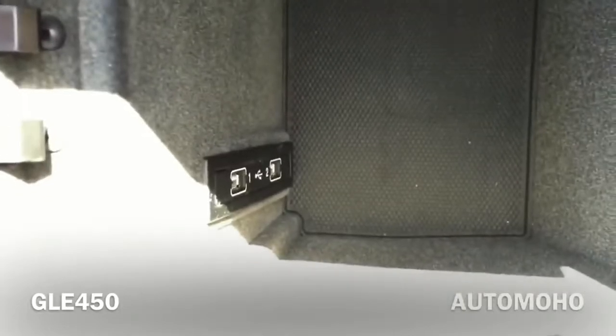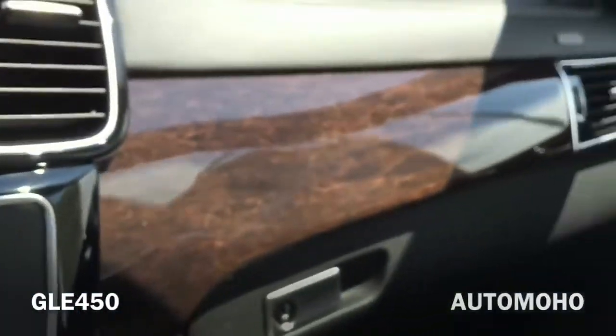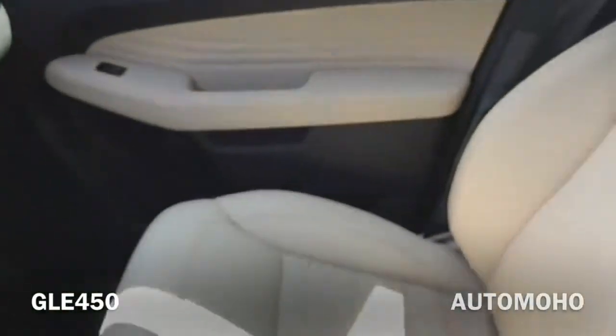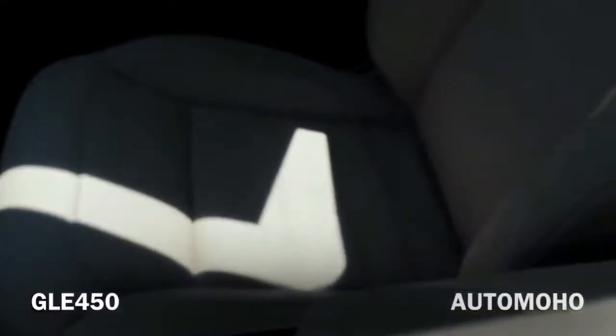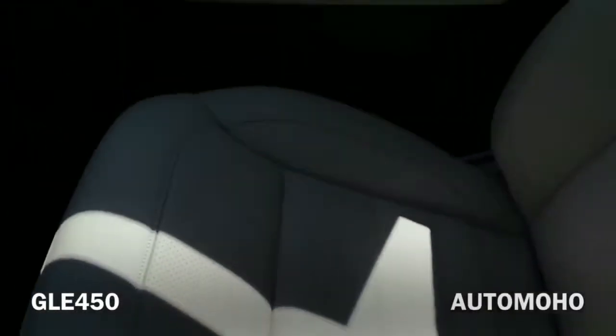Here you have the center storage compartment. Looks like you have 2 USB plugged. Again, beautiful wood trims on the dash. And there you have this glove box compartment. And another look at this front seat. Very nice upholstery material, as you can see.